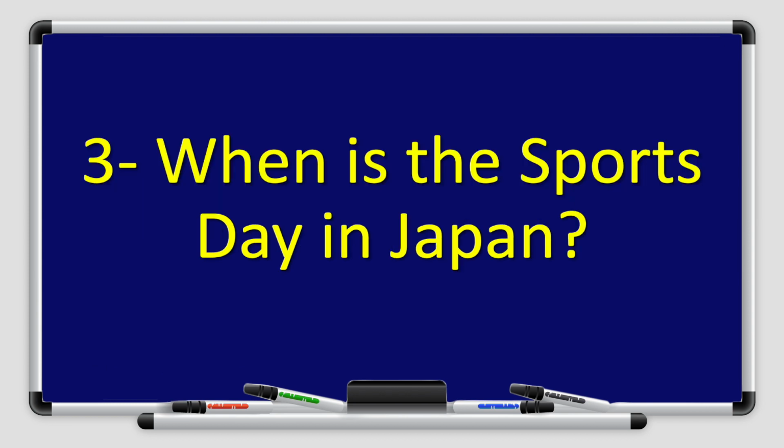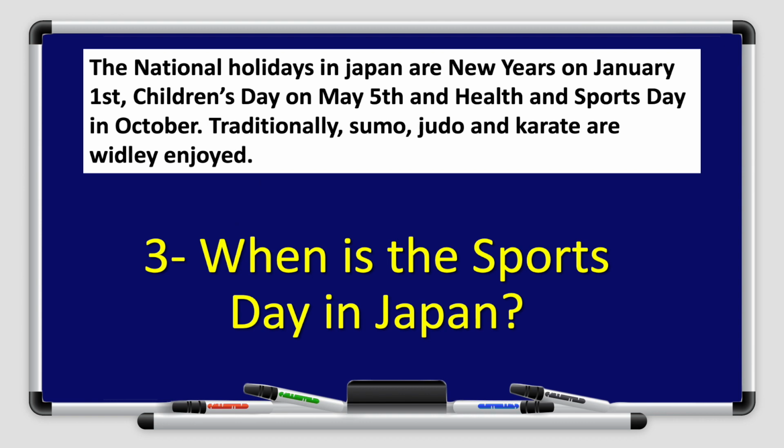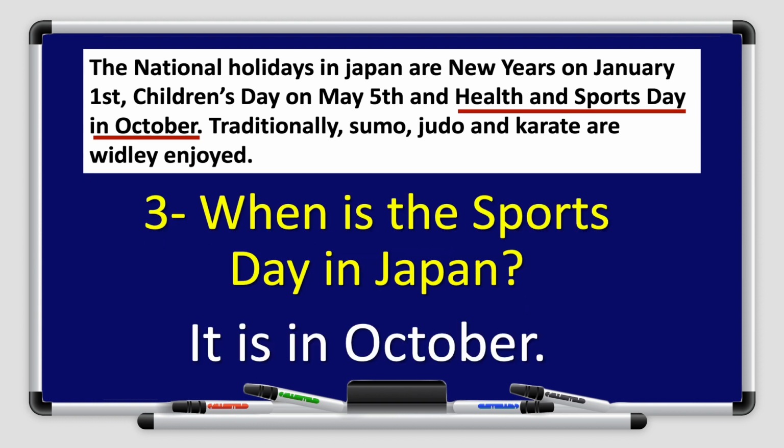Question number 3. When is the sports day in Japan? Go back to the passage, find out the answer. Let's read together. The national holidays in Japan are New Year's on January 1st, Children's Day on May 5th, and Health and Sports Day in October. So when is the sports day in Japan? It is in October. Great job, boys and girls.